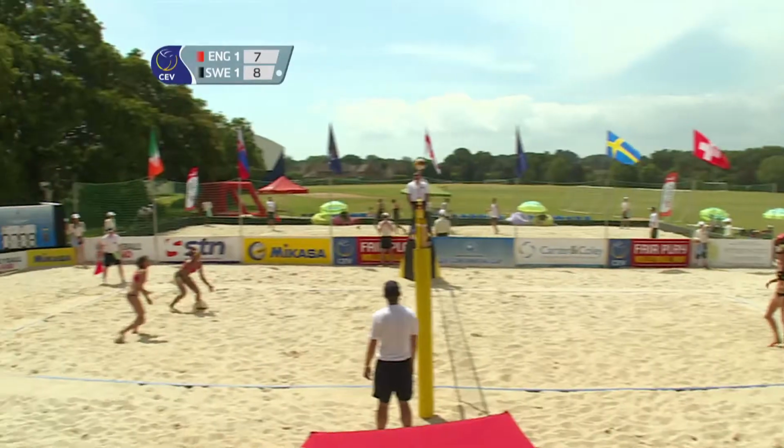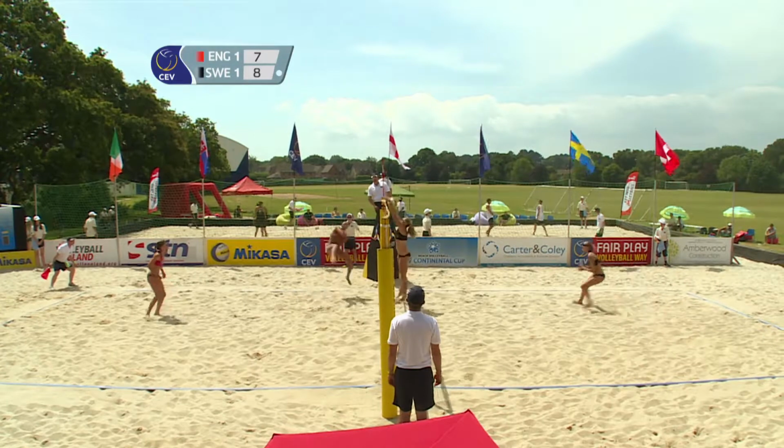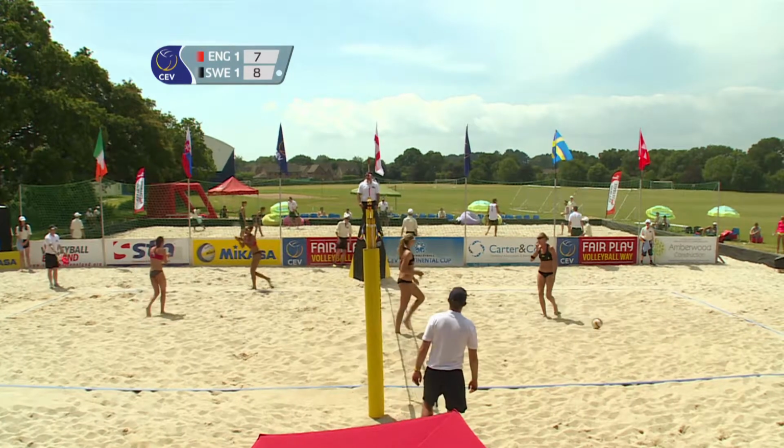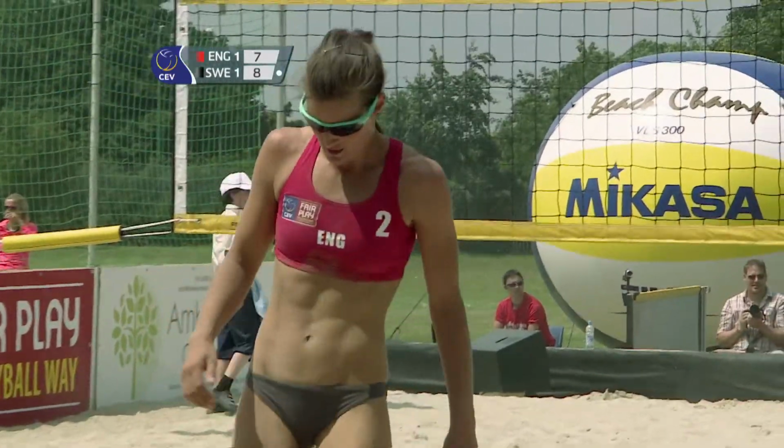Gravendar with the serve. Good swing from Savannah Leaf, giving that one a little bit of heat. Taking on the block.